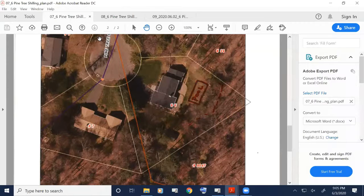Rich? I don't have any questions. It certainly appears that this is not a wetland area. Okay. Emily? Emily's been having some trouble. Let me see if she's, it looks like we might have lost Emily.